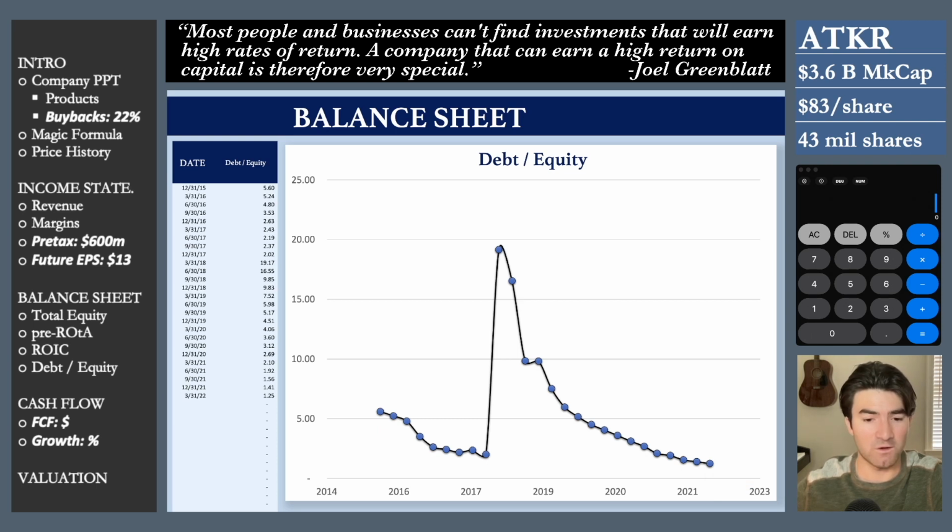I like less than 1, and you can see they're at 1.25, so they're textbook good. I think that's solid, and it's decreasing, so it's showing that management's either increasing equity or reducing debt. Both things are great, and we already went over the equity, right? So that's the balance sheet. Let's go to the cash flow statement.